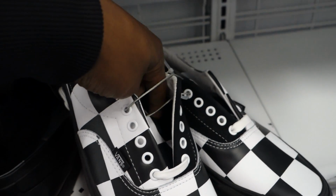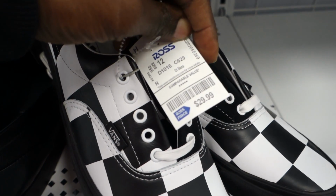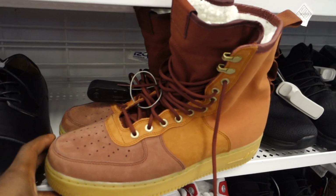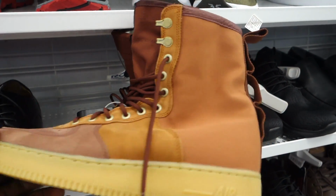Next up was a pair of Vans. I haven't sold Vans in a long time, but since this one did have that bold checkerboard print, it makes me want to check the comps on these. But drop a comment if you guys are still selling Vans.